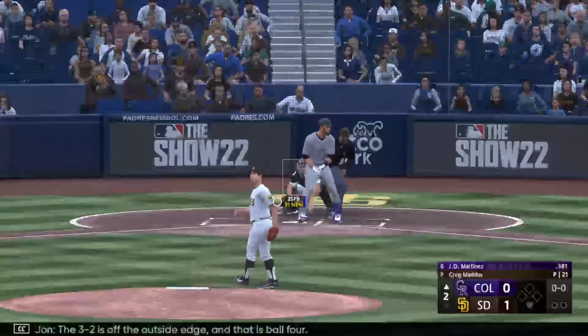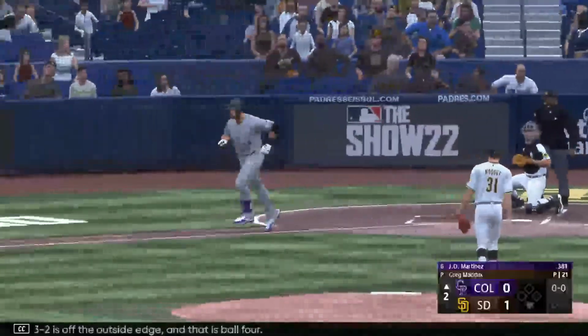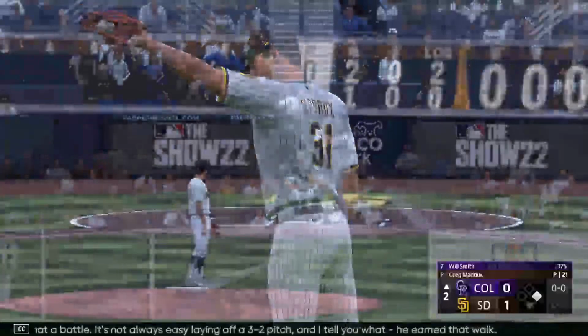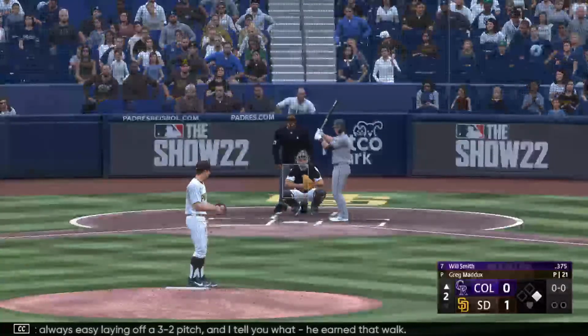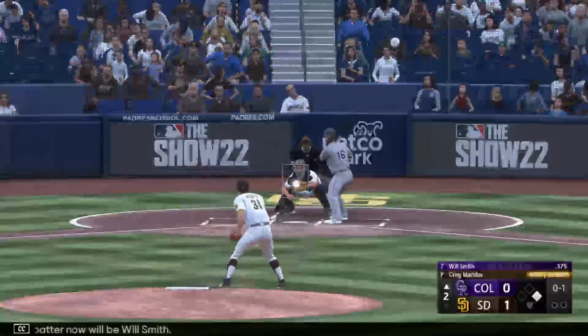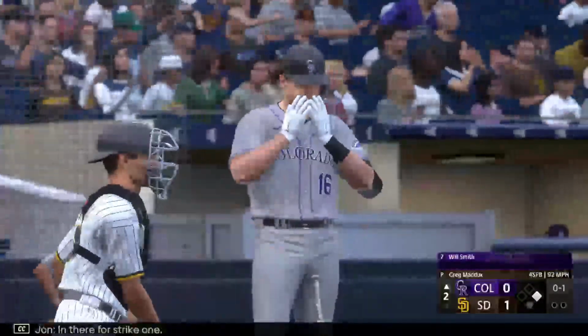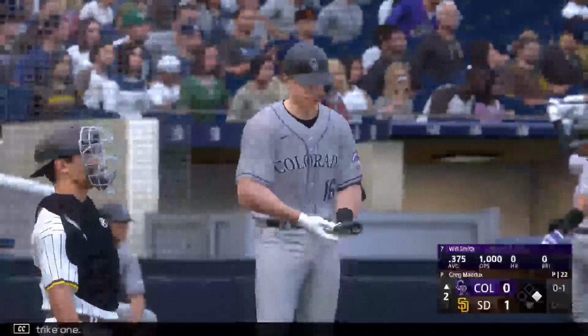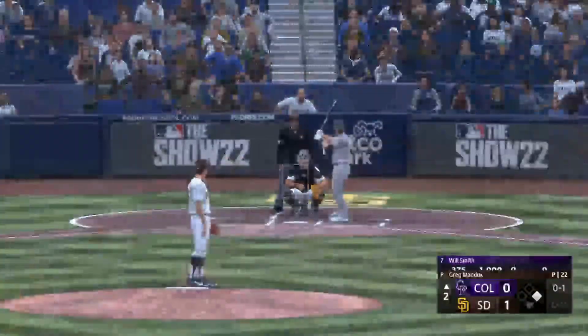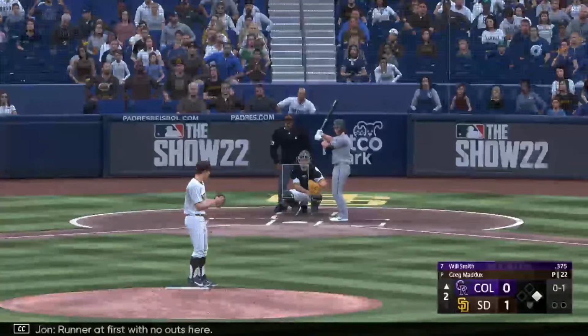The 3-2 is off the outside edge, and that is ball 4. What a battle. It's not always easy laying off a 3-2 pitch, and I tell you what, he earned that walk. The batter now will be Will Smith. In there for strike 1. Runner at first with no outs here.